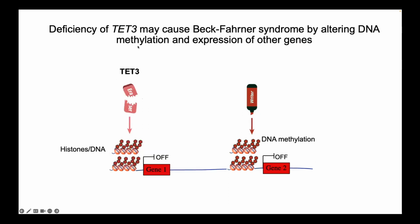Because TET3 is an eraser of DNA methylation, we thought that when TET3 is reduced or not functioning properly in Beck-Fahrner syndrome, indicated here by a broken eraser, it cannot fully remove DNA methylation at target genes like gene 1. We tested this and found that DNA methylation in the blood of individuals with Beck-Fahrner syndrome actually is increased, suggesting that this theory that TET3 cannot remove DNA methylation may in fact be true. The increased DNA methylation may abnormally turn genes off that are supposed to be on. This could not only affect those direct genes that the DNA methylation is normally present at, but it could also indirectly affect other genes, causing changes in many genes and whether or not they are turned off or on properly. We think that it's these changes in gene expression that may be the cause of Beck-Fahrner syndrome.